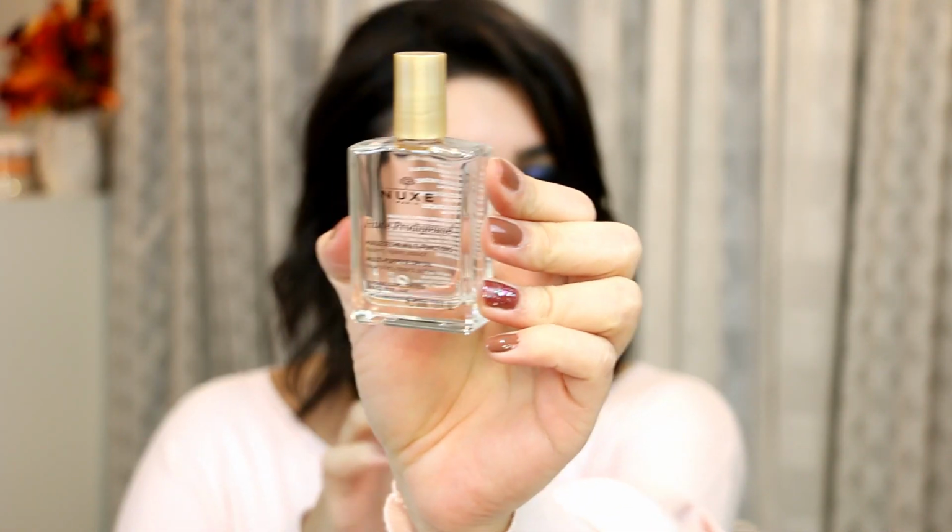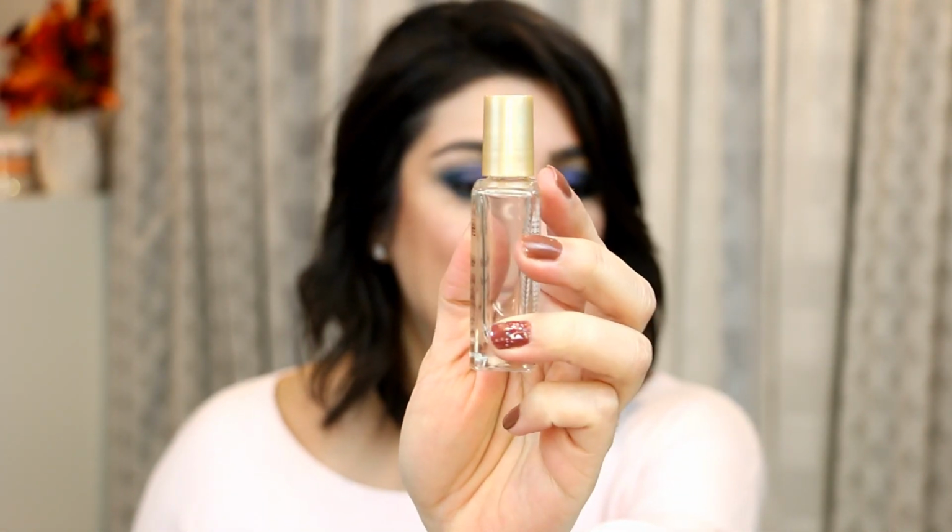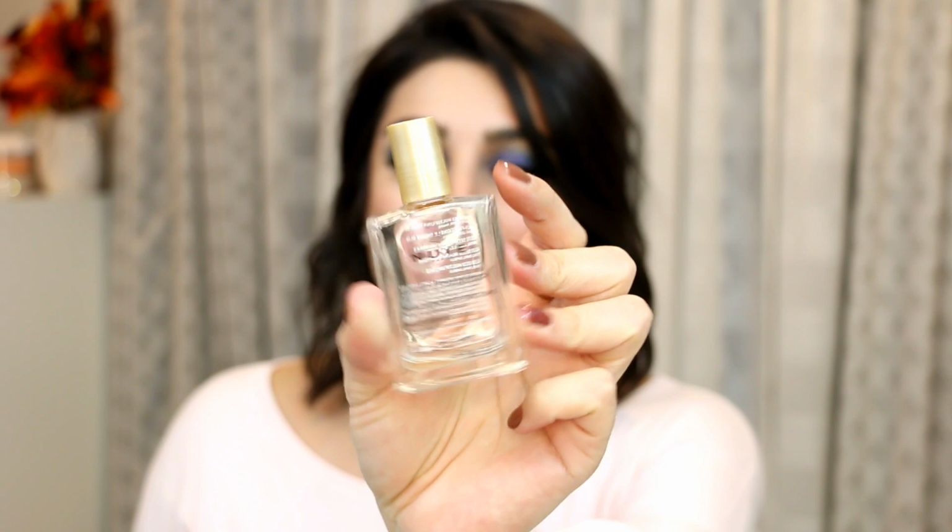Moving on to my Nooks dry oil. So we started out with this product being brand new, and you guys, I have completely finished this up. I did not remember how much I loved a dry oil. I actually used cold pressed almond oil, I forget exactly what it was, back in like 2016, and I loved that, and I don't understand why I stopped using it.